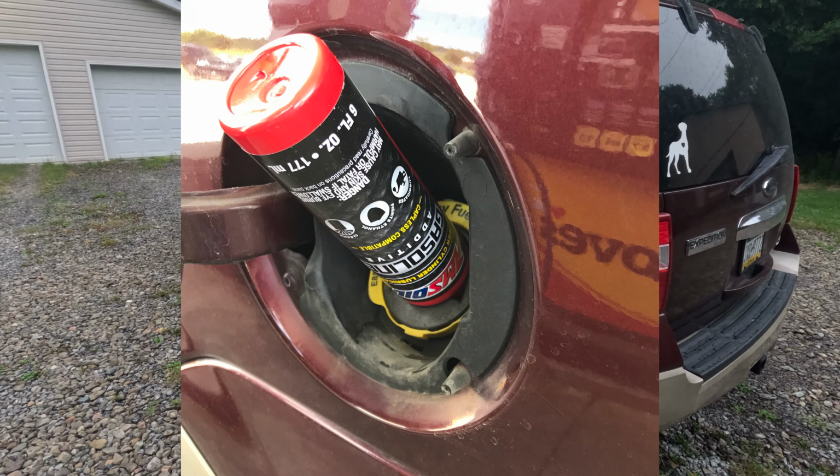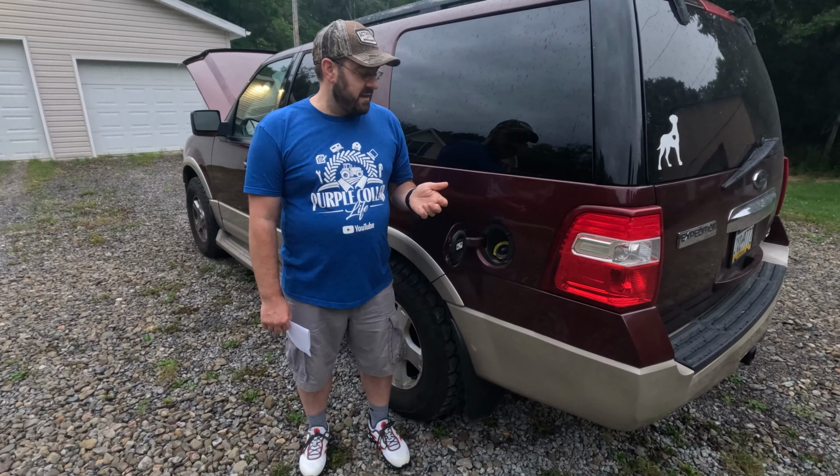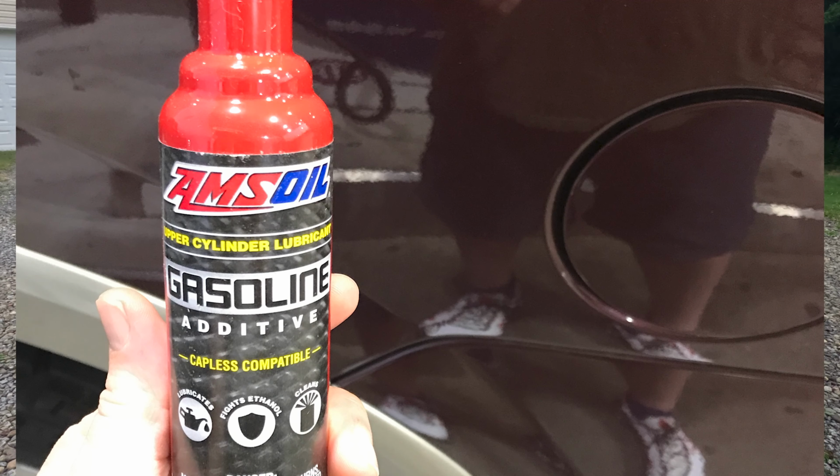It hasn't ever been anything where it's stalled out on us or broken down, so we haven't much worried about it. We do have a slight tick from an exhaust manifold leak in the engine, but this is unrelated to that. So what I bought from AMSOIL was some additive that also included upper cylinder lubricant. And the reason I wanted to put that in is because I thought maybe that would help lubricate.